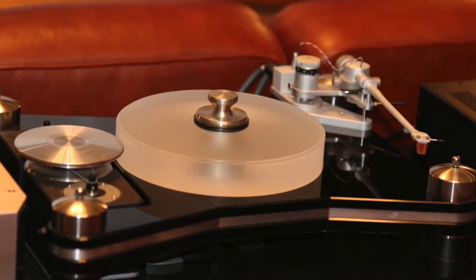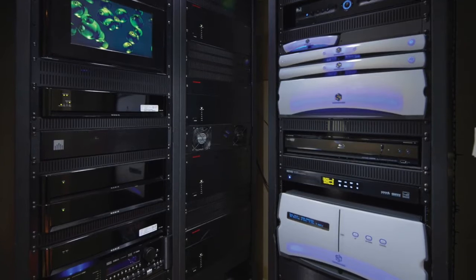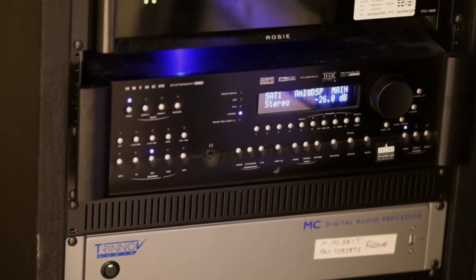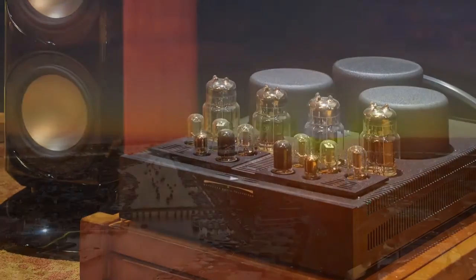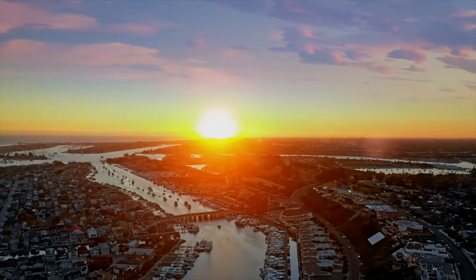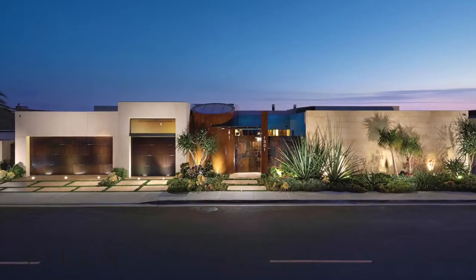Doesn't matter. You're covered. Amongst audio people, we call it SPL, sound pressure level. How much do you need? 100 watts? 500? 1,000? How about 2,200 watts? It is commonly said that a picture is worth 1,000 words. Now picture yourself living in luxury like this in Corona Del Mar.